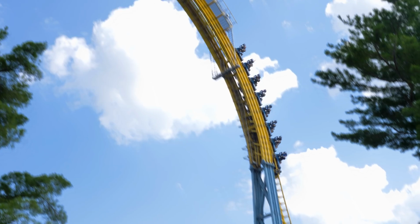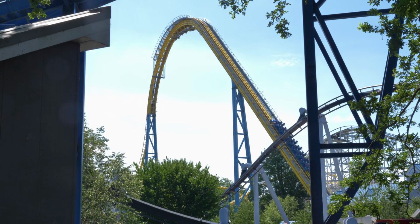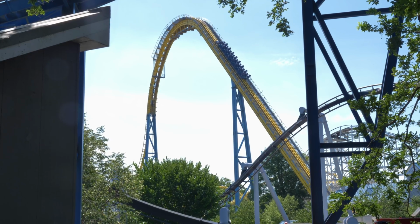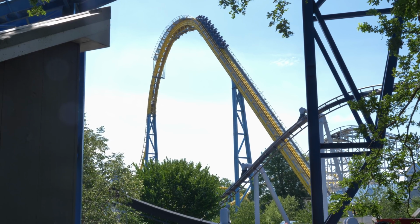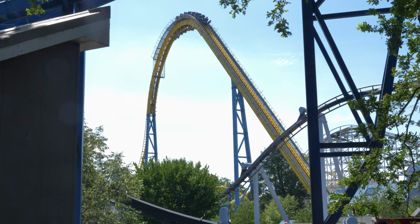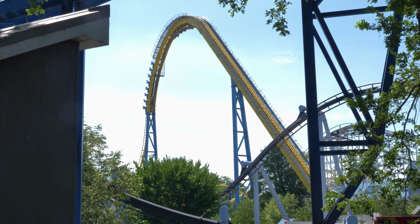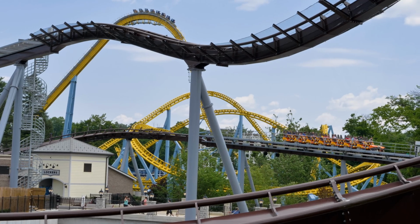I kept a very low, under-the-radar approach when it came to reviews and opinions of this interesting hypercoaster. Just watching it from the ground, I wasn't expecting much. I thought those smaller airtime hills would produce some floater airtime, but little did I know how intense this roller coaster would turn out to be.